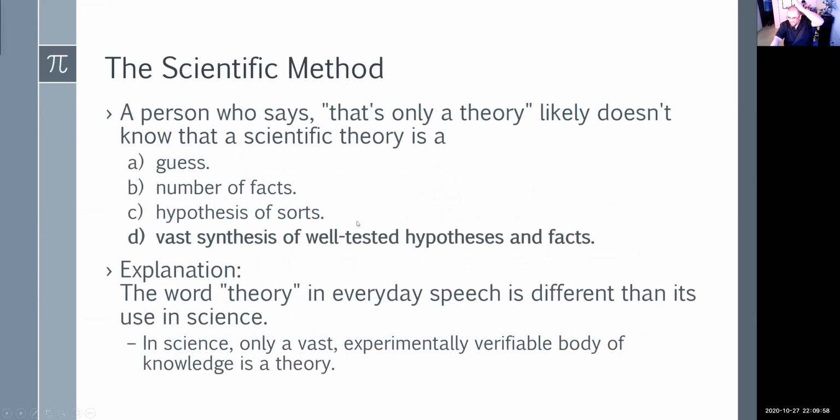So this is a comment. I love this phrase because a lot of people where I'm from say, well, that's only a theory, right? And what is a theory? Well, is it a guess? No. Is it a number of facts? Yeah. Is it a hypothesis? Yeah. It's more like a vast synthesis of well-tested hypotheses and facts. A hypothesis, as we're going to talk about, is a guess, but it's supported by facts, right? Yeah, it may only be a theory, but there is evidence behind that theory, right? So the word theory in everyday speech is different than it is in science, right?